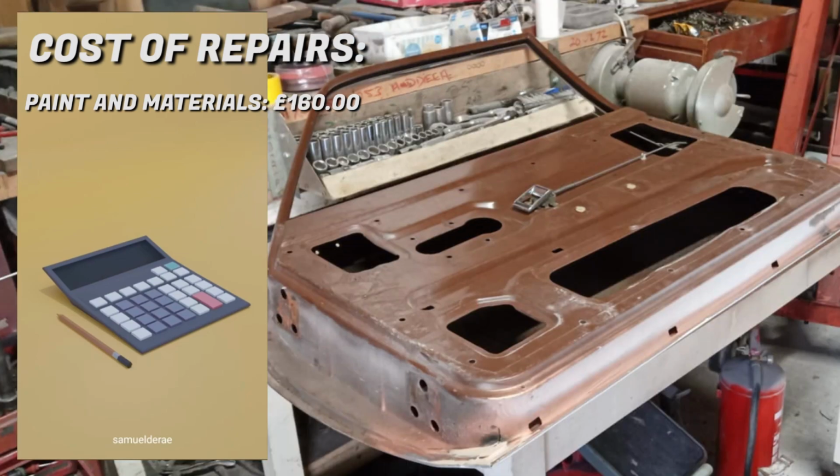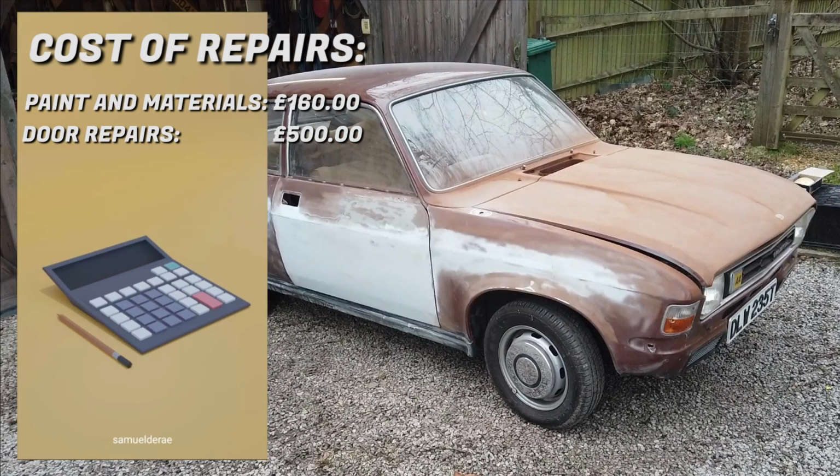Cost of door repairs, a total of £500, so about £250 either side, which is fair enough, because there's a lot of manual work: welding, flattening, sanding. Quite a bit of prep work went into that. To paint the car, including all the labour, not including the paint, £600 or thereabouts.